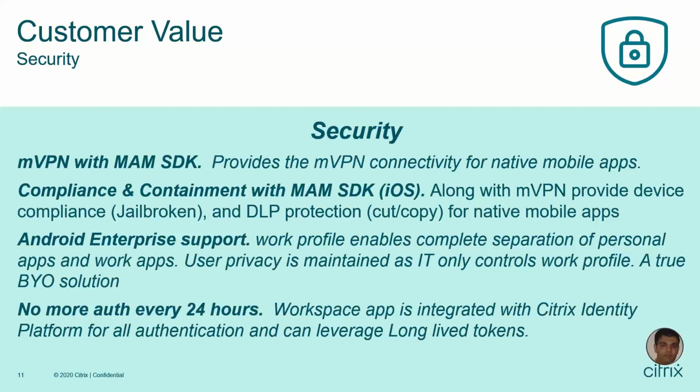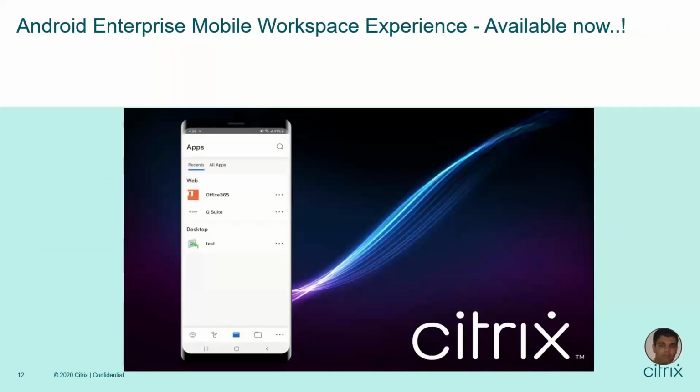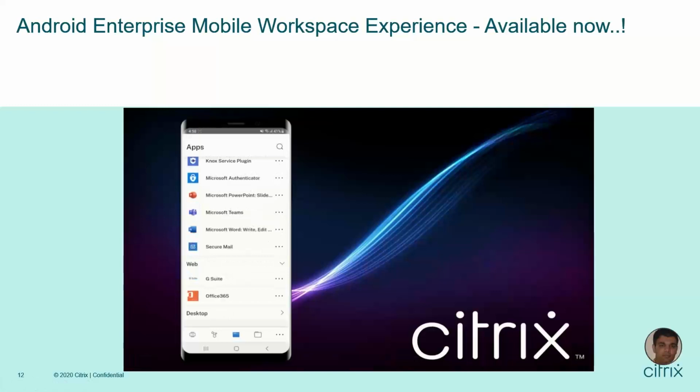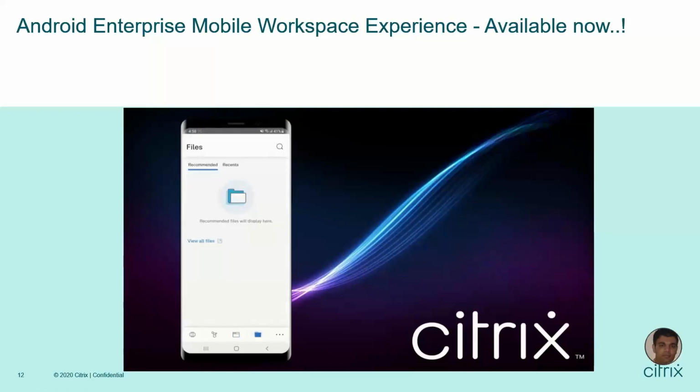Now that I have spoken so much about what this does, it's time that we actually look at a demo of how it works. We're going to start with the demo for the Android device, and show you how it gets into creating a work profile very seamlessly. Think about a user who's trying to use the Workspace app on their device, and this device is not enrolled. As I said, you can see mobile apps, web apps, as well as your VDI applications.